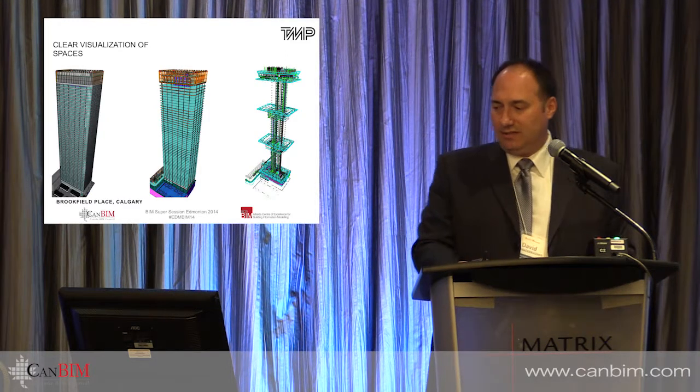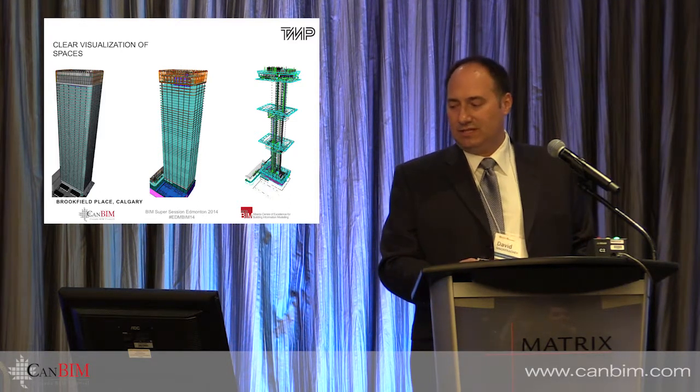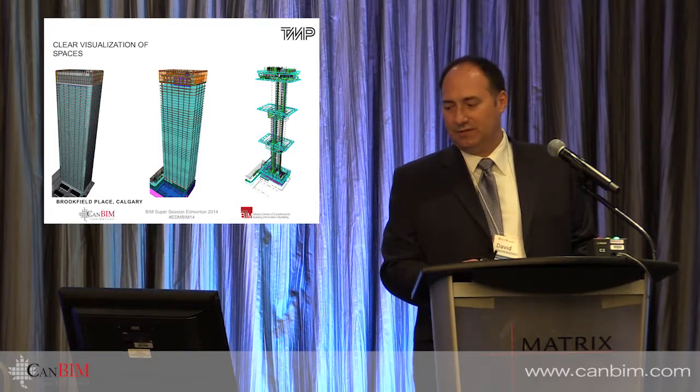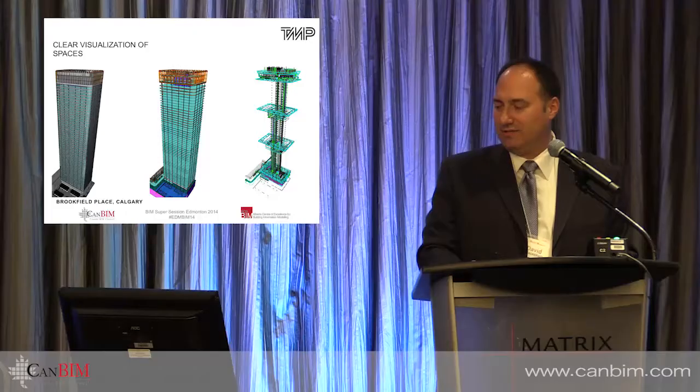This also illustrates some of the BIM practices that TMP utilizes. We have this big office tower, Brookfield Place. This is the example in Calgary. The image on the left is the entire building with the skin on, and then we've stripped the skin off of it, and then we've even stripped the structure and the architecture out of it just to show you mechanically what's in that model.